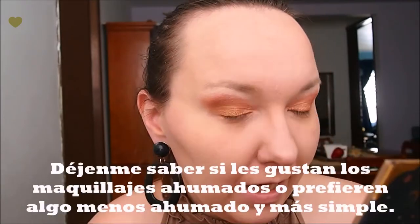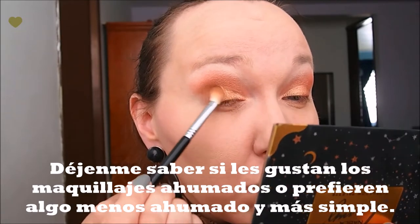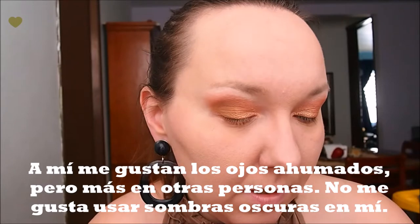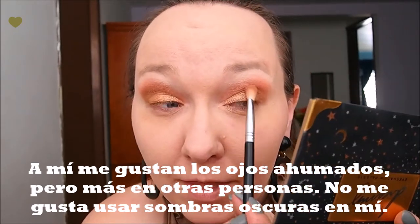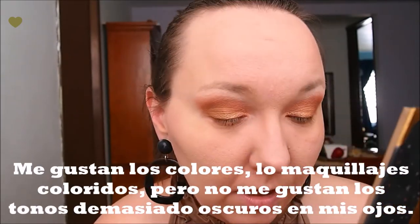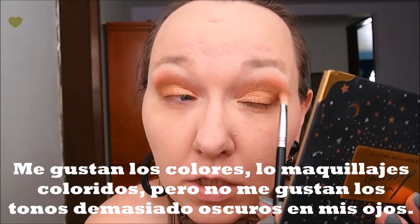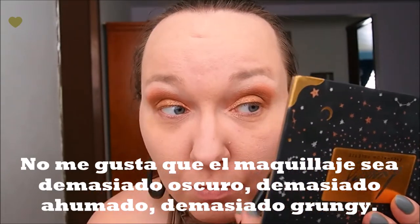Let me know if you like smoky eye makeup, or you prefer something less smoky, something simple, let's say. I can say that I do like smoky eye, but I think that I like it on other people. I don't like dark shades on me, I don't know why. I like color, I like colorful makeup, but I don't like too dark shades on my eyes, you know. I don't like it to be too dark, too smoky, too grungy, I don't know.